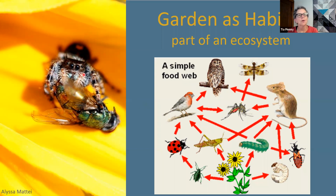Here we have a great picture of what is probably a bold jumping spider making a meal out of a fly. It looks like it's probably a tachinid fly, in a flower. So that spider was waiting in the flower for some organism that came to pollinate or nectar on the flower, and then trapped it. And there you go. That's true, flies are often excellent pollinators, but that's another topic.